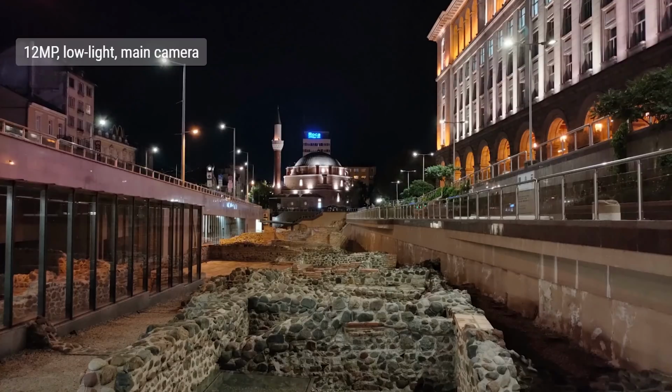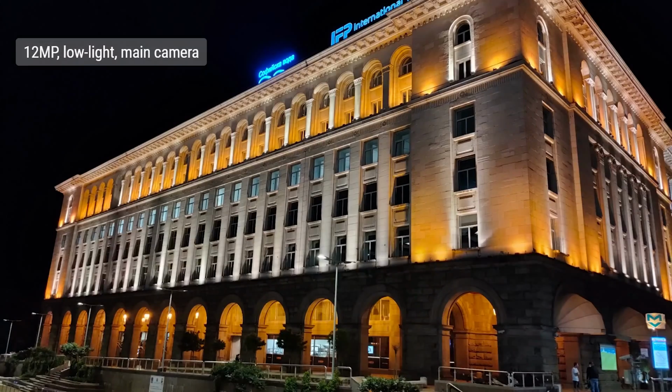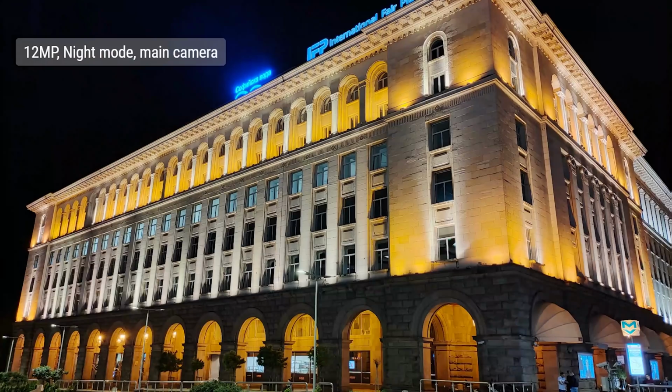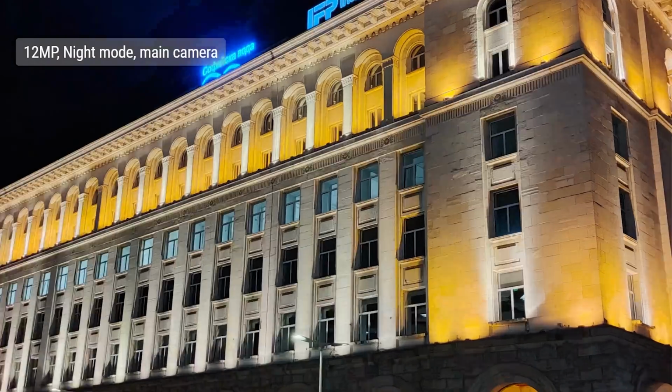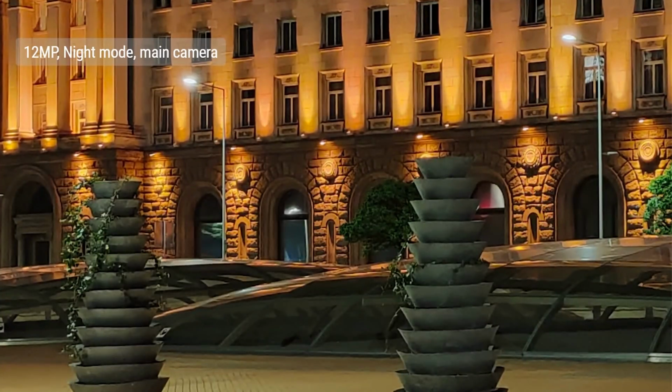In low light, we were pleasantly surprised by the main camera's performance. Even without night mode, images look sharp with plenty of detail in the shadows and highlights. Noise is minimal and colors look accurate. When you switch night mode on, you get a sharper image with less noise, better dynamic range, and an impressive level of detail in shadows and highlights. There are some halos around straight lines, but it's still great performance for social media.